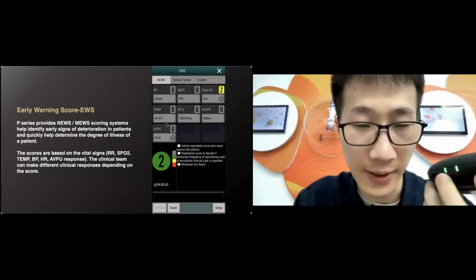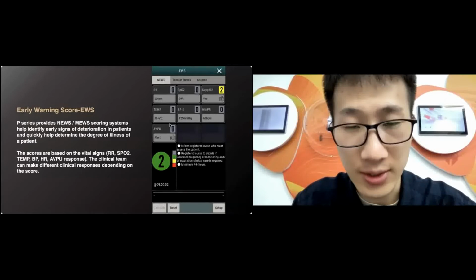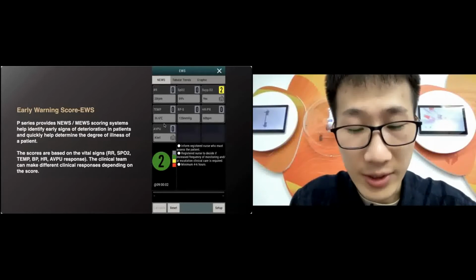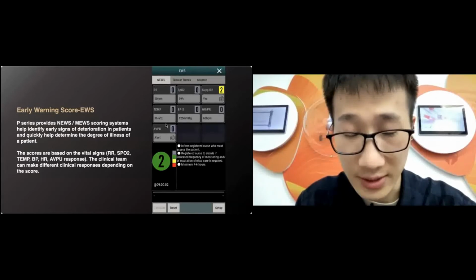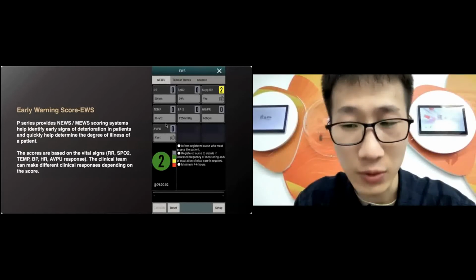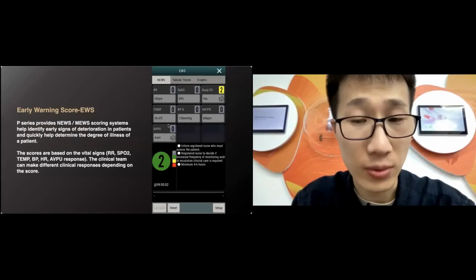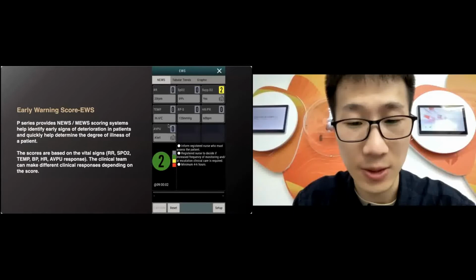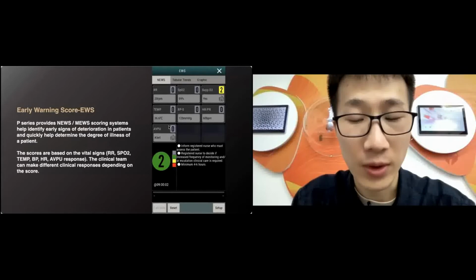This AVPU is a scoring system that asks about the patient's consciousness level, or alertness. A is alert: whether the patient is alert or not. V is verbal: when I talk to the patient, is this patient able to verbally respond to me? P is pain: the patient is only able to respond to a pain stimulus. Then when I give a pain stimulus, the patient responds to pain, right? Or U, this patient is unresponsive.